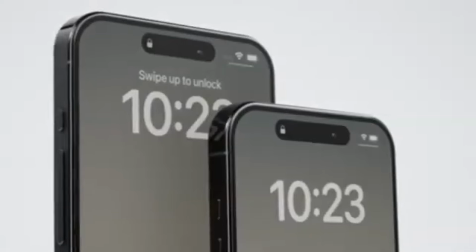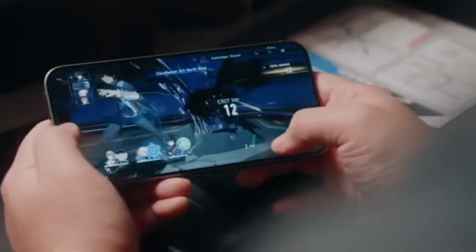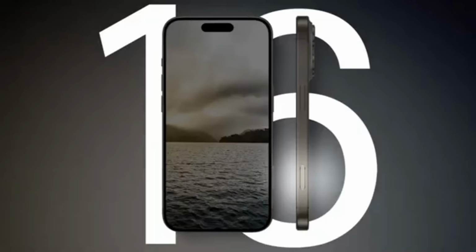The iPhone 15 Pro Max debuted with an action button instead of a mute switch and a USB Type-C port at the bottom, so those two features will be carrying over to the newer model as well. However, the iPhone 16 series will be scoring another button, dubbed the capture button.